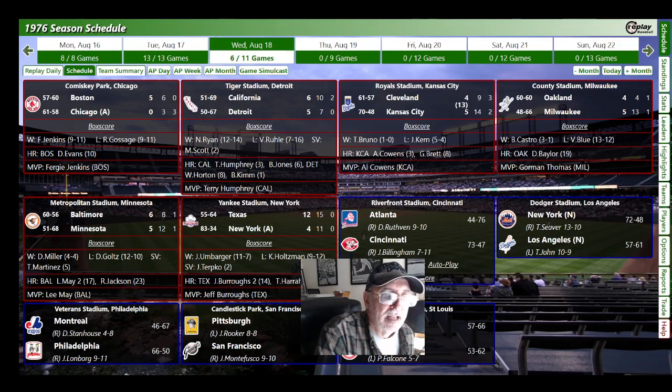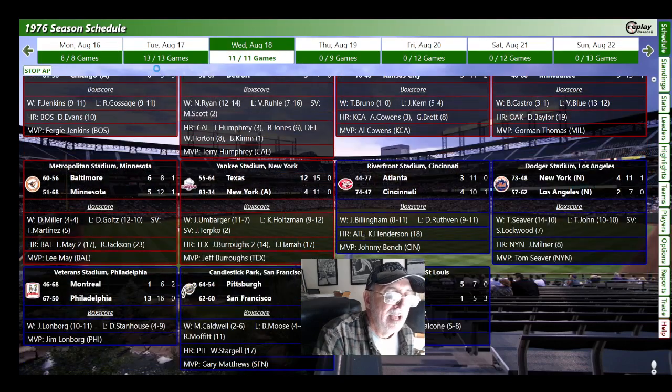And of course, we got Yankee Stadium. Now we're going to replay these, and I'll do that real quick. Why not? If it took this long, a little bit longer, it's not going to kill anybody. Let me get out of here real quick and just replay the rest of the day so you can see how that works as well. Just hit AP the day, it plays it, see it? And then it gives you, that's it. It played the rest of the day for me.